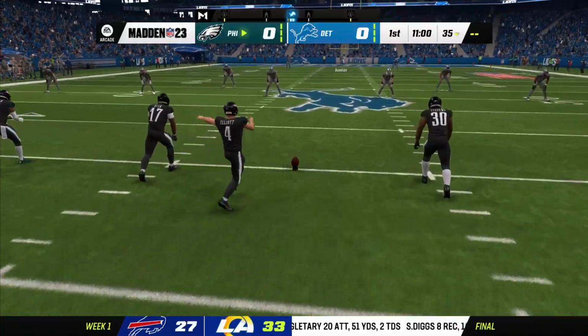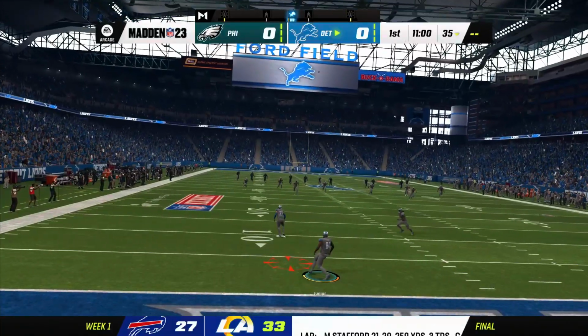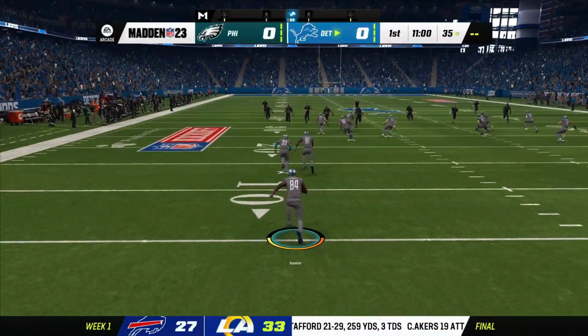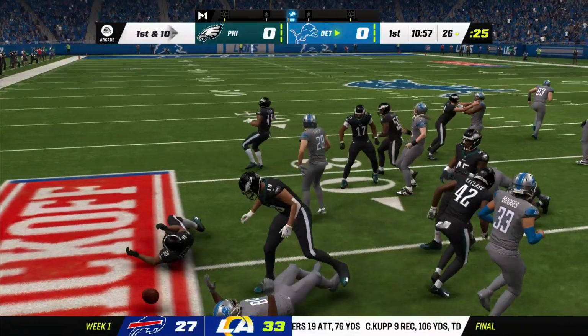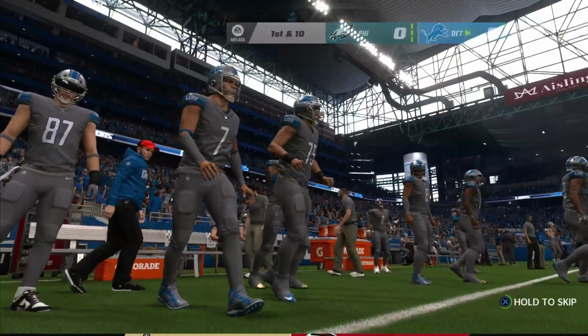Here's the kicker, Jake Elliott, ready to get this one started. And we are underway from Ford Field. This will be fielded inside the five, and he'll take it up past the 25 to the 26-yard line.